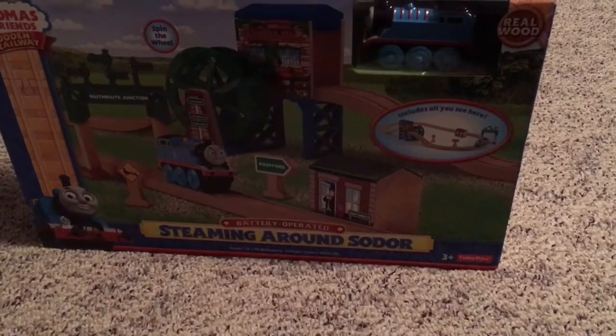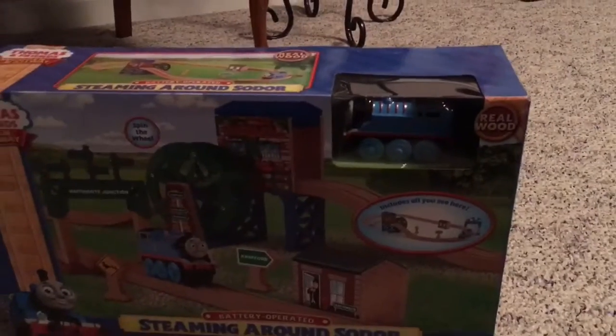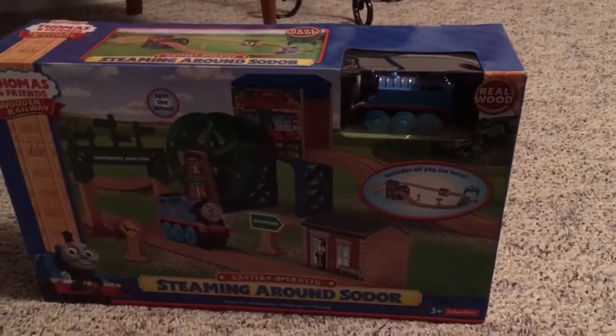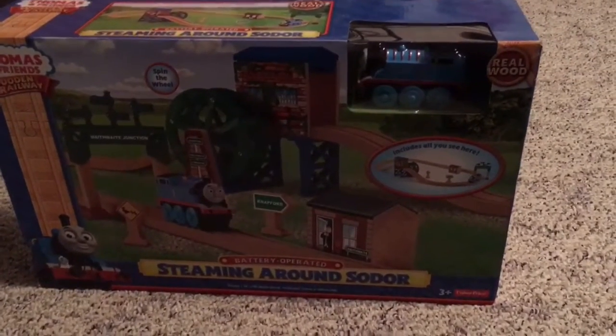Today we're going to take a look at the Steaming Around Sodor set. Very honored to bring you this set. This is a pretty debatable set, honestly, or controversial set. It has the battery operated Thomas, which is a really cool find.